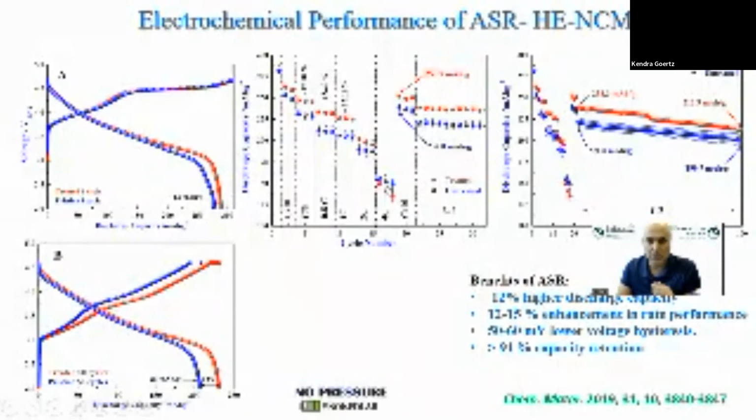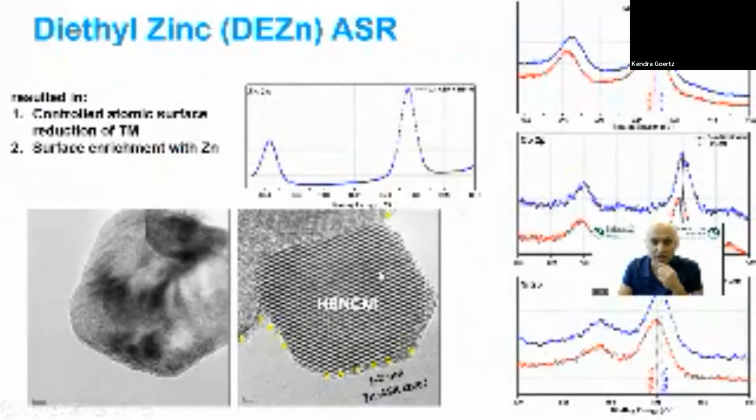So we were looking for a surface treatment that will not only suppress the evolution of gases, but also improve the kinetics. So one thing we did is to replace the trimethyl aluminum with diethyl zinc. Like you can also see here that instead of 3 nanometer thick, we have a 1 to 2 nanometer thin layer of zincate-like coating on the surface of the cathode material.